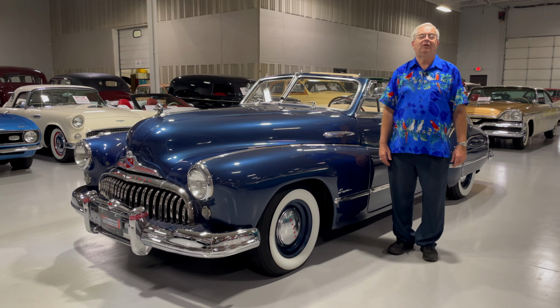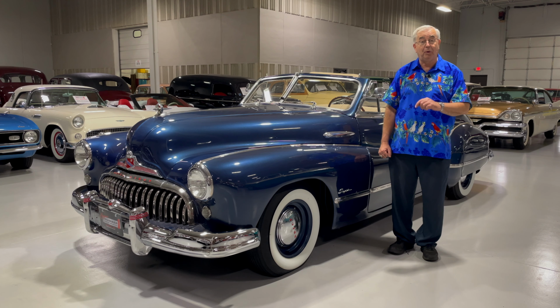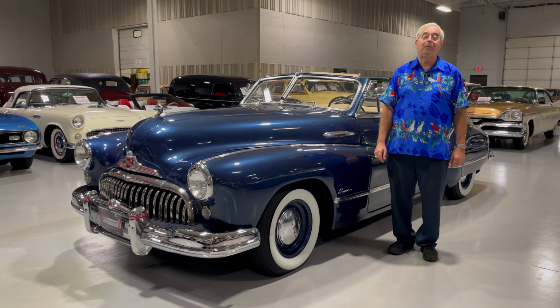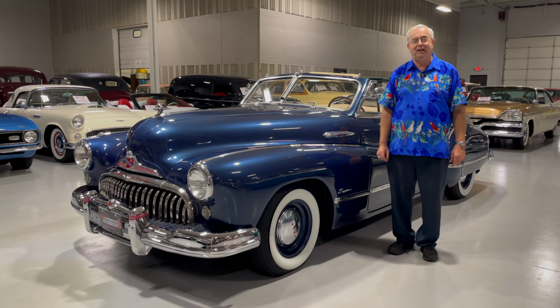Well, greetings from the sales floor of Ellingson Motorcars here in Rogers, Minnesota, the home to close to 100 classic and collectible cars. Today we're going to talk about a 1948 Buick Super Convertible. Boy, what a nice car. We'll give you all the details in a minute.